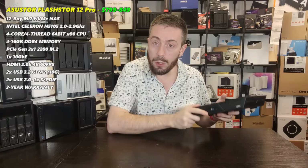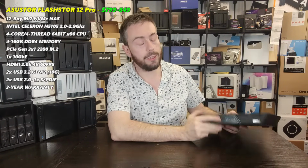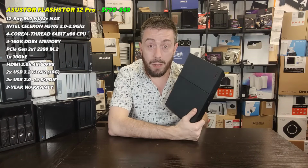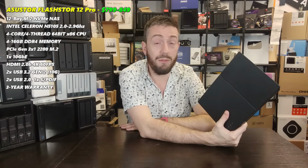Now, its hardware architecture is considerably more modest than that of the Synology we just discussed, with Asustor racking this out with an Intel Celeron processor inside, the N5105 or N5095, because that CPU family, thanks pandemic, is an absolute mess in terms of model IDs. Arriving with 4 gig of DDR4 memory that can be upgraded to 16 gig inside. This is a very modest NVMe flash system.